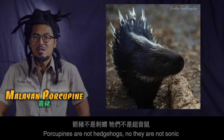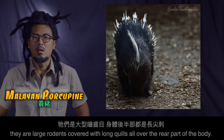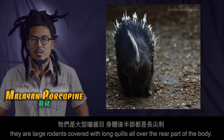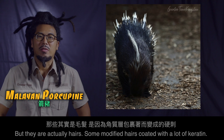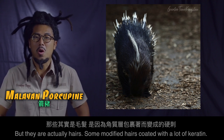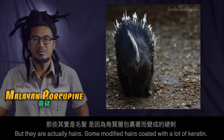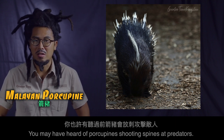No, they're not Sonic. They are large rodents covered with long quills all over the rear parts of the body. The quills are hard and sharp, but they are actually hairs. Some modified hairs coated with a lot of keratin. You may have heard of porcupines shooting spines at predators.